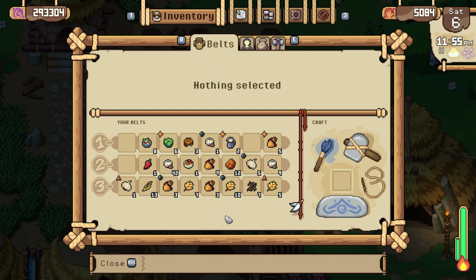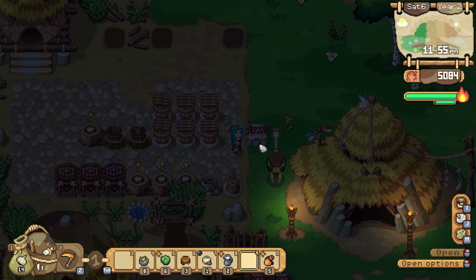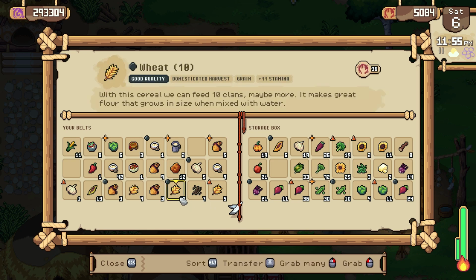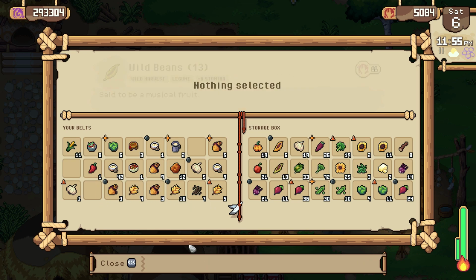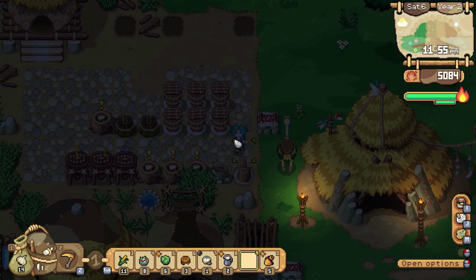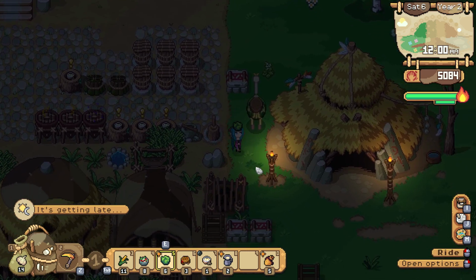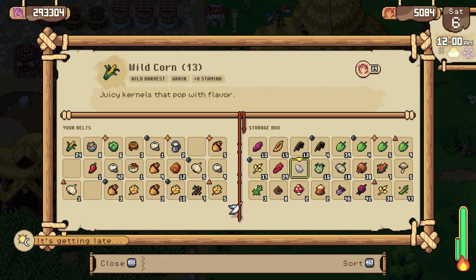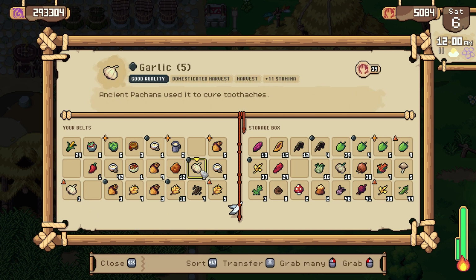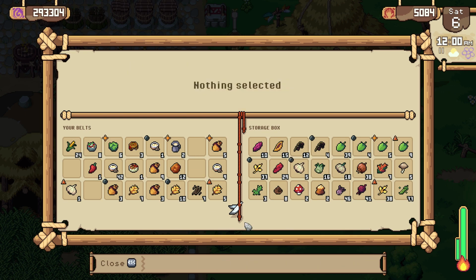We don't want to throw the wheat in right now. That's the only thing, not the wheat. We have some corn here. We'll trade that out for wild beans for right now. That's fine. Let's get rid of some of this corn. And I think we have more of the same here, so we'll trade that out for garlic. Yeah, that totally makes sense. That's fine.